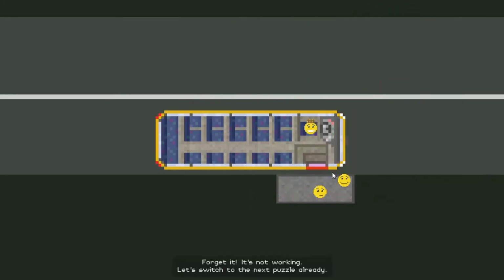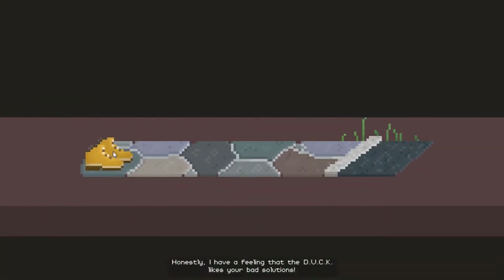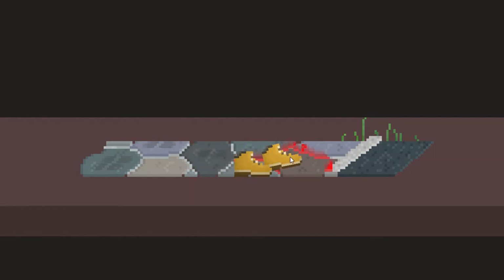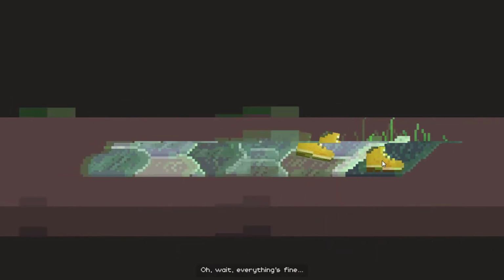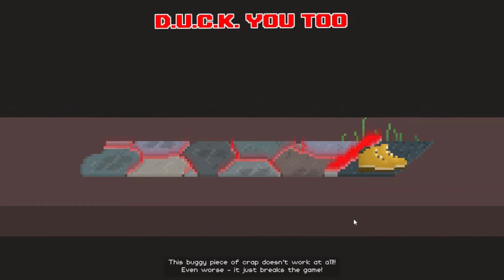Forget it, it's not working. Let's switch to the next puzzle already. Honestly, I have a feeling that the duck likes your bad solutions. And I don't know why. Like, it copies you or something. Wait, everything's fine. Yeah, here we go. Of course, this buggy piece of crap doesn't work at all. Even worse, it just breaks the game.